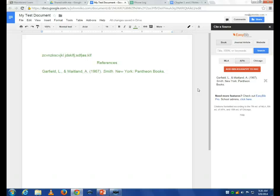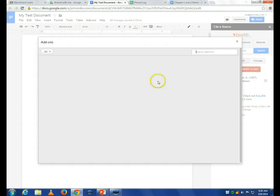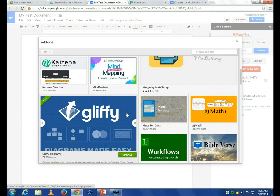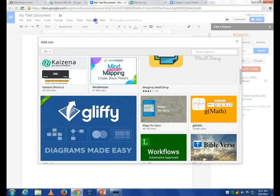There are other add-ons here. One called Gliffy, which I installed this morning just to test it out. Gliffy is a pretty nice package that allows you to do diagramming very nicely. Like if you're building an organizational chart, or heck, if you're mapping out football plays or basketball plays, or something like a flow chart.